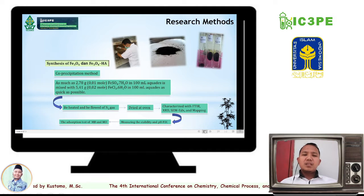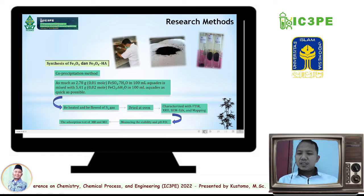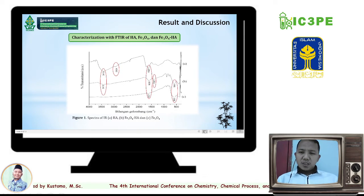Then float with nitrogen gas, and then dry it. After that we get the dried nanomaterial of magnetite and magnetite nanoparticle coated with humic acid, characterized with FTIR, XRD, SEM, EDS, and mapping, and then measuring the stability of pH or point of zero charge, and then adsorption of methylene blue. This was the characterization of FTIR spectra for humic acid, magnetite, and magnetite nanoparticle coated with humic acid.